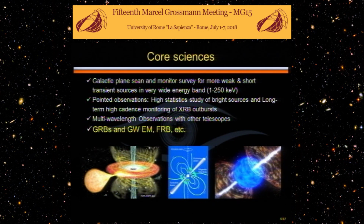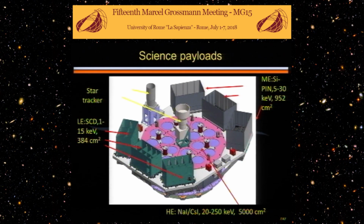The core sciences of this mission are that we want to use it to perform the galactic plane survey, to hunt for weak and relatively short transient sources in a rather wide energy band. We also want to use it to perform pointed observations of bright sources and also XRBs in their outbursts, with high statistics and high cadence. Of course, multi-wavelength observations jointly with other telescopes, and also GRB, GW EM counterparts and FRB, are our favorite core sciences.